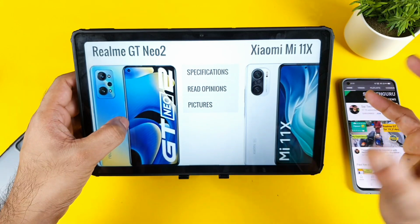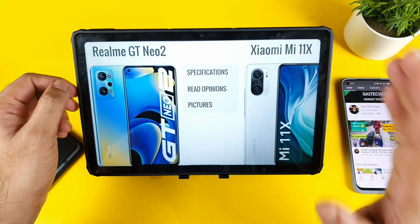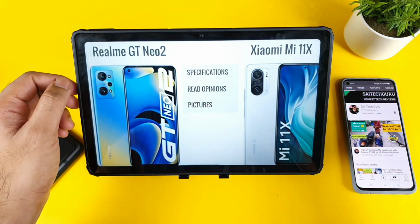That kind of wide range may not be available for Realme phones at this moment, which is possible for the Mi phones and Poco phones.